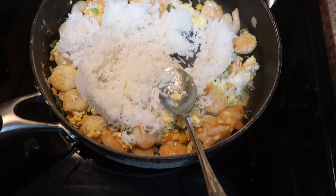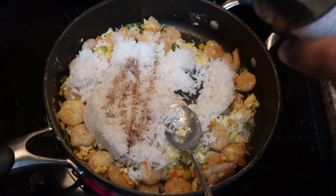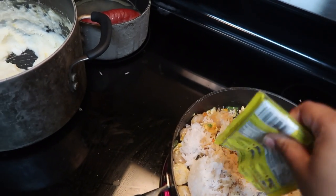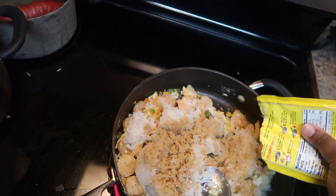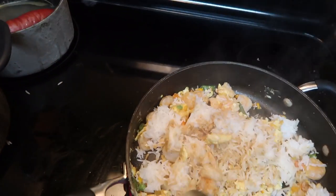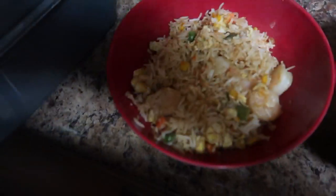Get back. Now we're gonna add our rice, add just a little bit of soy sauce, and then grab that packet of fried rice seasoning. Put just a little bit, only half, because you can save the rest for later. You don't want it too salty. No, not too salty, but just enough to taste. And you mix it up. All right, and I made a bowl for my husband and I've made a bowl for myself. I'm gonna let him taste it first.